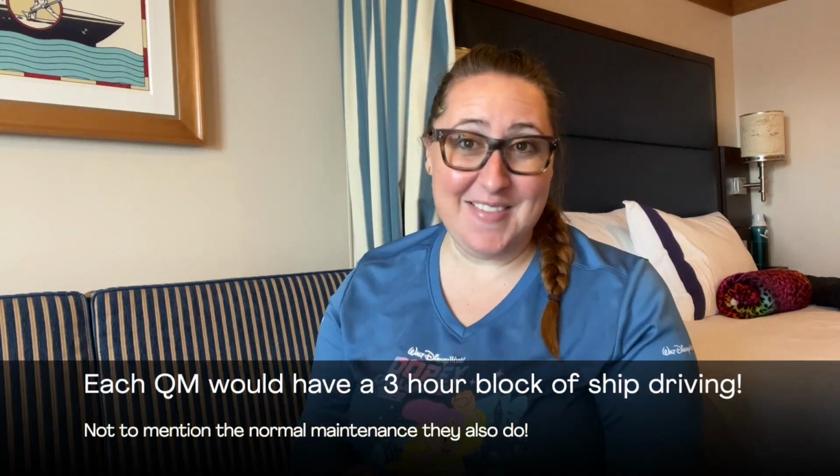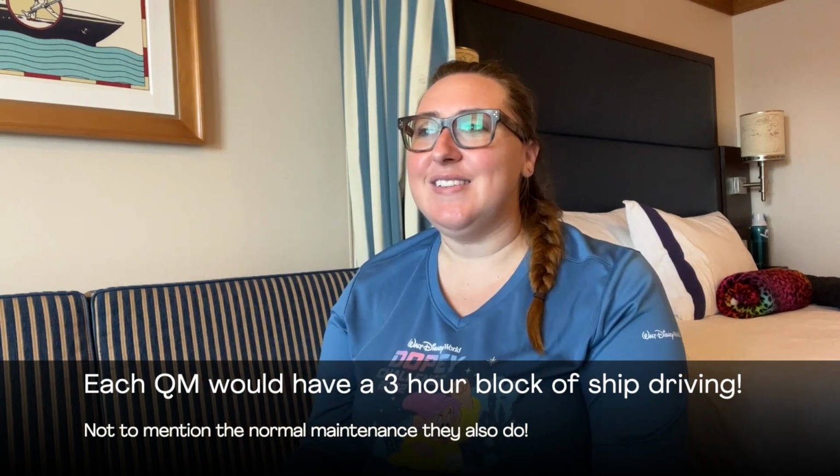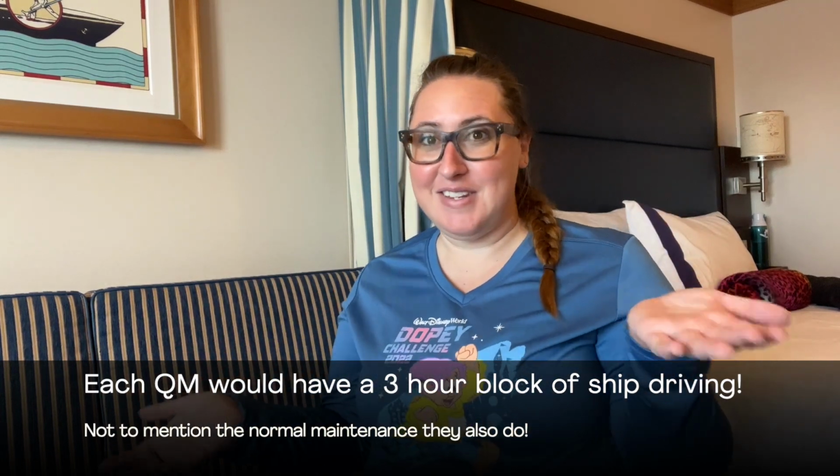I also got to talk to a deck department maintenance cast member, and I asked him, so what is your role on the vessel? He's like, oh, I'm a quartermaster. So what a quartermaster does on a Disney vessel is they do general maintenance of the ship. The quartermasters also are the ones that drive the ship, and there's 8 of them total on the entire vessel. So that's kind of cool to realize that I met one of the people who actually gets to drive the Disney Wonder. That's kind of a cool thing to see.